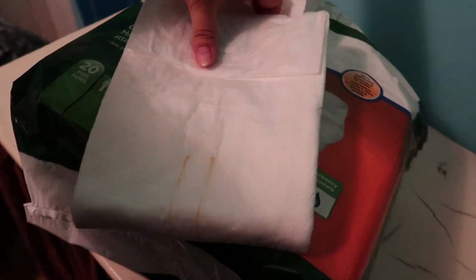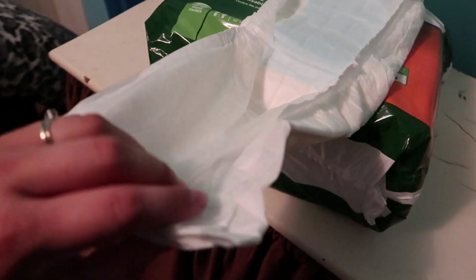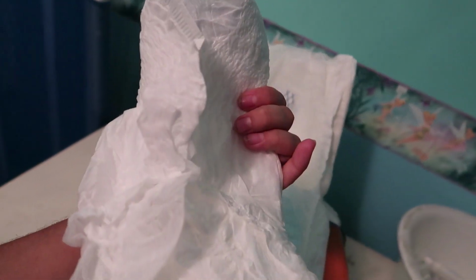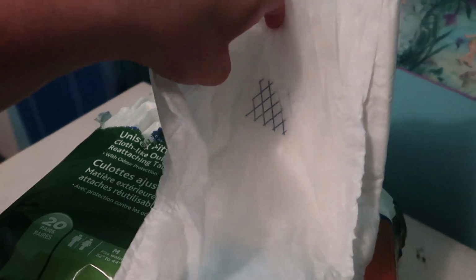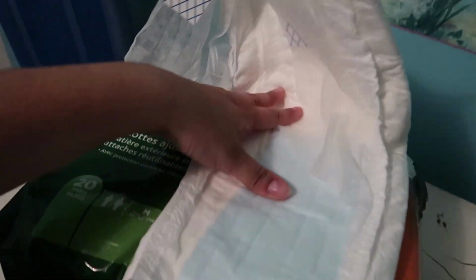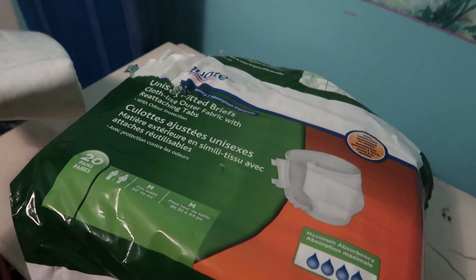So I'll just show you quickly what they look like. They come pretty compact, which I like. But what we like about these is, one, a lot of them have like the scrunchy top like this. This is just a different diaper. I don't even know what it is. But they come with a scrunchy top, and I don't like that. And this one is basically like a baby diaper, just bigger. So it has like 4 tabs instead of 2, and the pad on it is really big. So we just really like these ones, and that's what we've decided to go with.